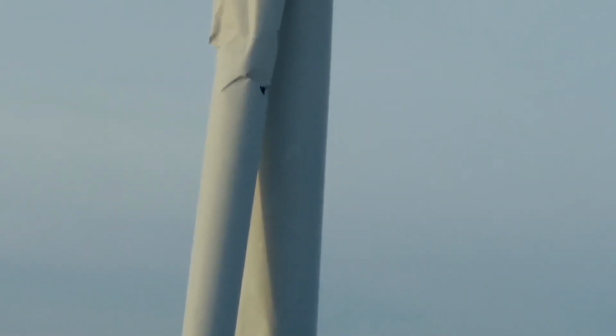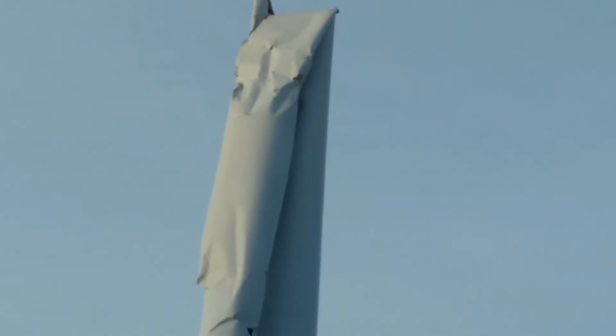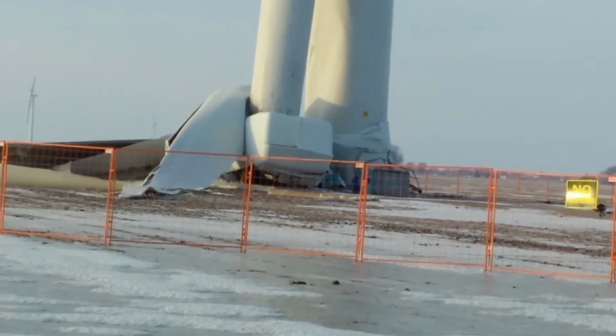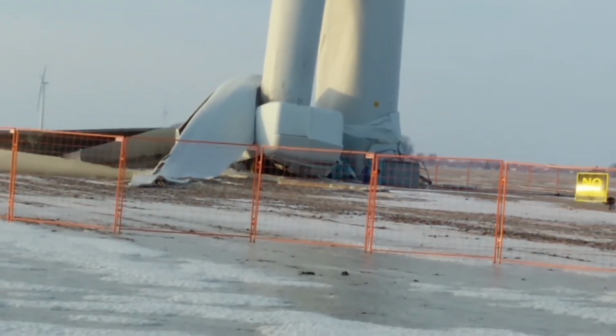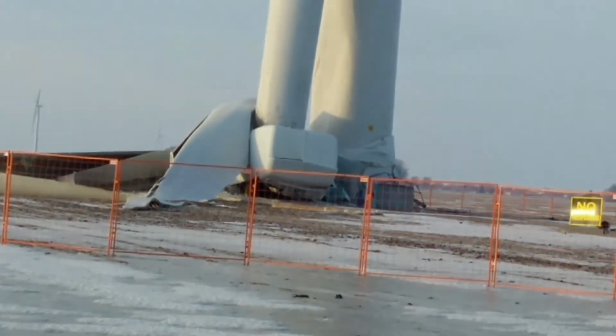And if you look up, I can see it, I don't know if you can, but it looks like it's broken in between sections. It's not broken where they join together, from what I can tell. See the blades wrapped around the bottom of the wind turbine there, just mangled up on the ground.